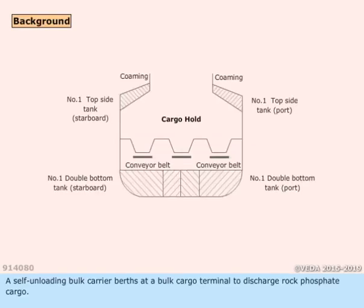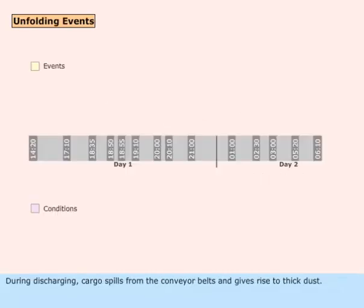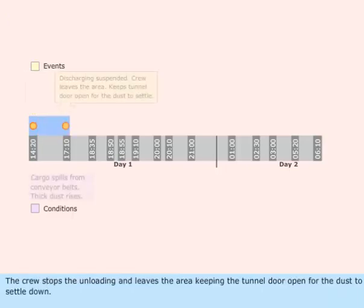A self-unloading bulk carrier berths at a bulk cargo terminal to discharge rock phosphate cargo. During discharging, cargo spills from the conveyor belts and gives rise to thick dust. The crew stops unloading and leaves the area, keeping the tunnel door open for the dust to settle down.